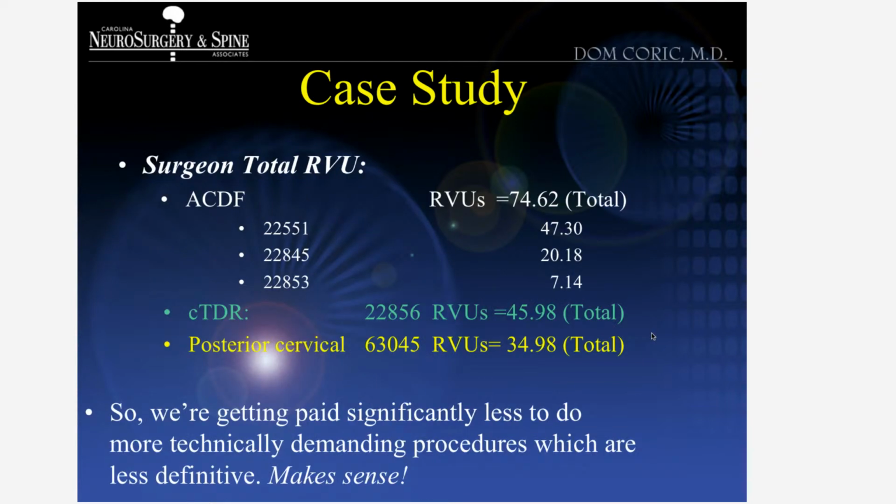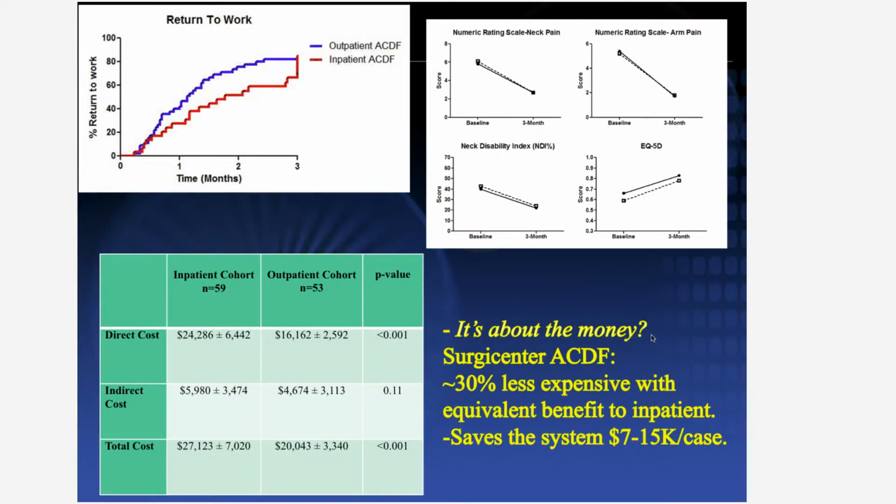So Roger touched upon this a little bit. This is a workman's comp case, and let's look at the RVUs that are associated with each of these procedures. We get about 75 for ACDF, 45 for cervical arthroplasty, and 35 for posterior cervical foraminotomy. So we're getting paid significantly less to do more technically demanding procedures, which are actually less definitive. Makes sense, right, Roger and Rick? Sounds right to me. Let's go to the next slide.